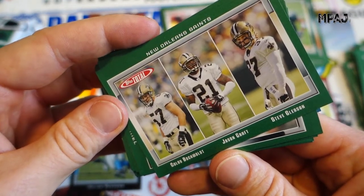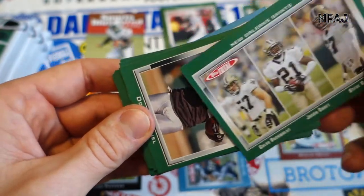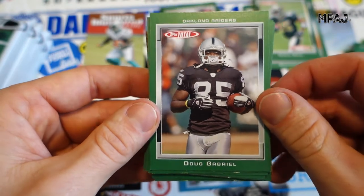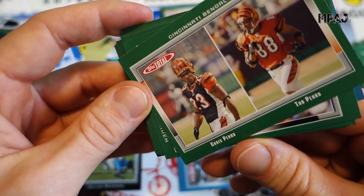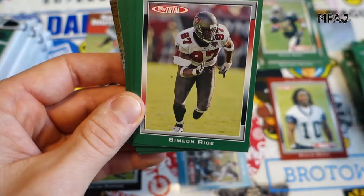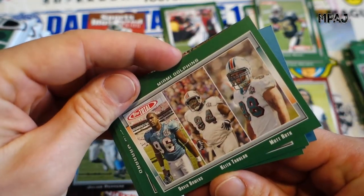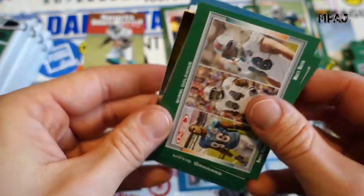Colby Bockwoldt, Jason Kraft, and Steve Gleason. I have to say, these triple and double cards kind of suck. We got Doug Gabriel, personal favorite here. Raiders. Chris Perry and Tad Perry. Uh-huh. T.J. Houshmandzadeh, later on played for the Raiders. Simeon Rice. We got some more Dolphins. David Bowens, Keith Traylor, and Matt Roth.